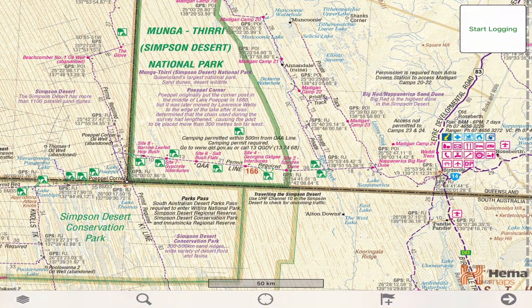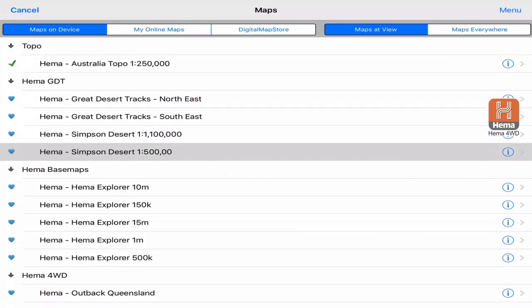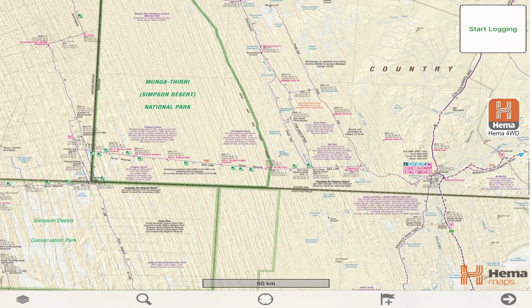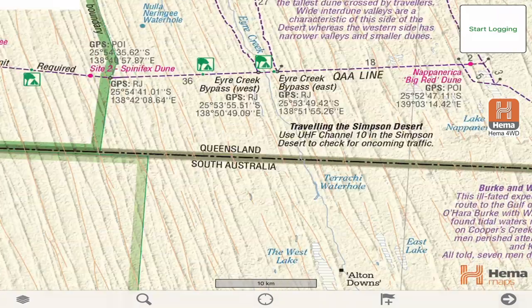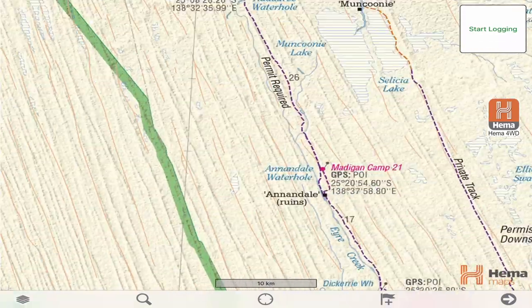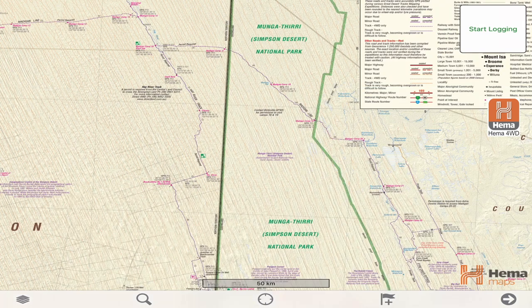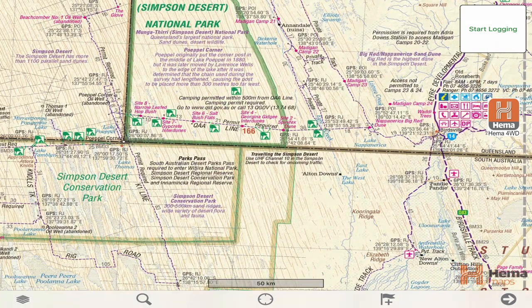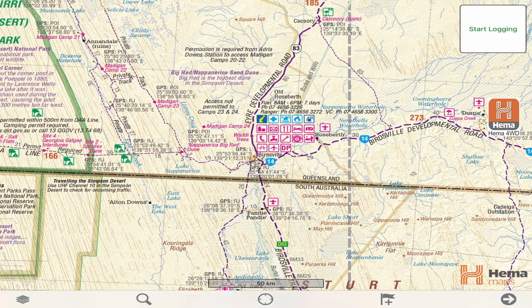Hema 4WD app. That is the Hema 4WD app. Obviously, here we have all the specialty maps. So I use the Hema Simpson Desert 1 to 500,000. No redrawing issues. That works very well. If I zoom a bit out, it again probably switches to the 1.1 million. Which it does. That's all how it should behave.